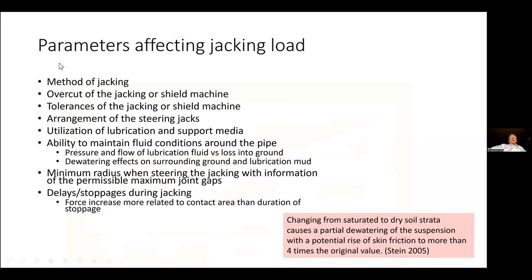So we can say that these following parameters are what affect the jacking load, and of these, the lubrication and the ability to maintain the fluid conditions around the pipe are very important, as are the delays and stoppages. And so keeping an adequate pressure and flow of the lubrication fluid versus the fact you're going to lose some into the ground is very important. And also, if the ground is tending to dewater the lubrication mud, then that is going to have a big impact as well.